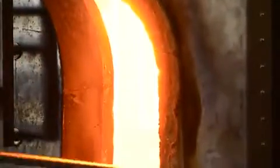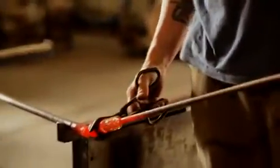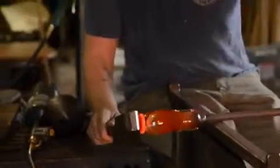Well, I think also that there are moments in the making that are really slow and methodical, like when we're gathering the glass, because you get the glass and you're waiting for it to cool, and then you're waiting for it to heat. And then when we're actually making the form, it all happens really quickly.